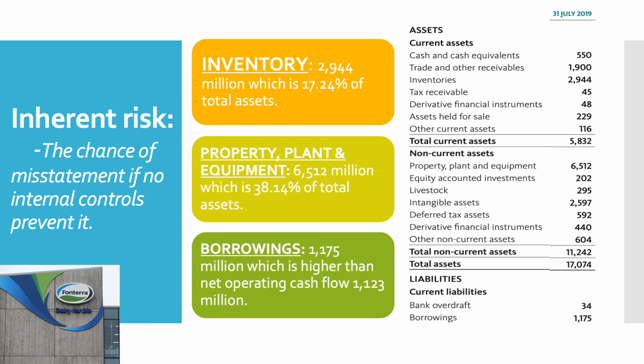The second inherent risk is PPE valuation. The PPE amount is significantly material compared to the total assets. The inherent risk is high because the depreciation rate cannot be directly observed. The third inherent risk is borrowings. The borrowing current portion is 1.17 billion, which is higher than net operational cash flow of 1.12 billion. The inherent risk is high because there might be a going concern issue to be considered.